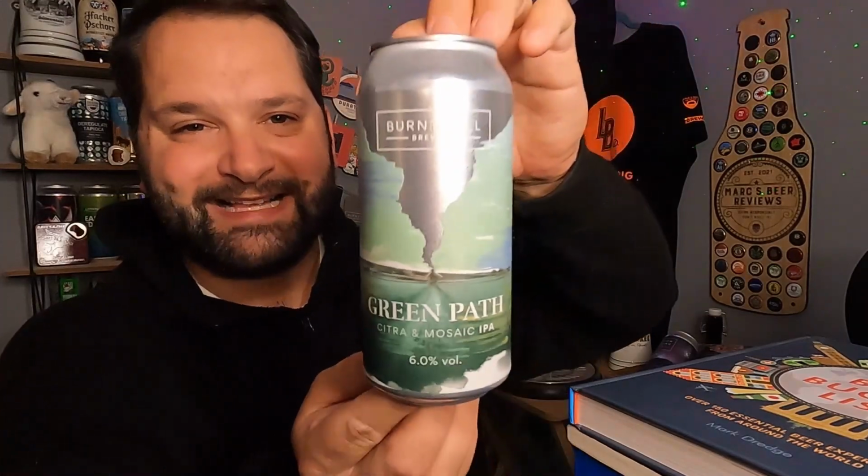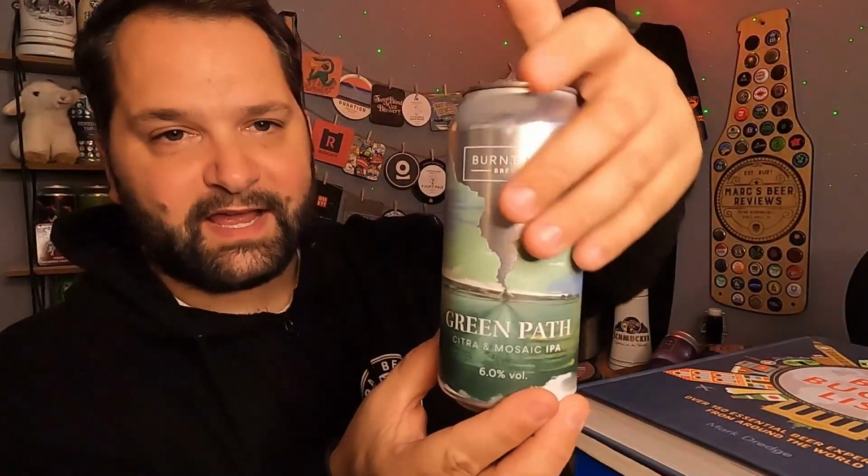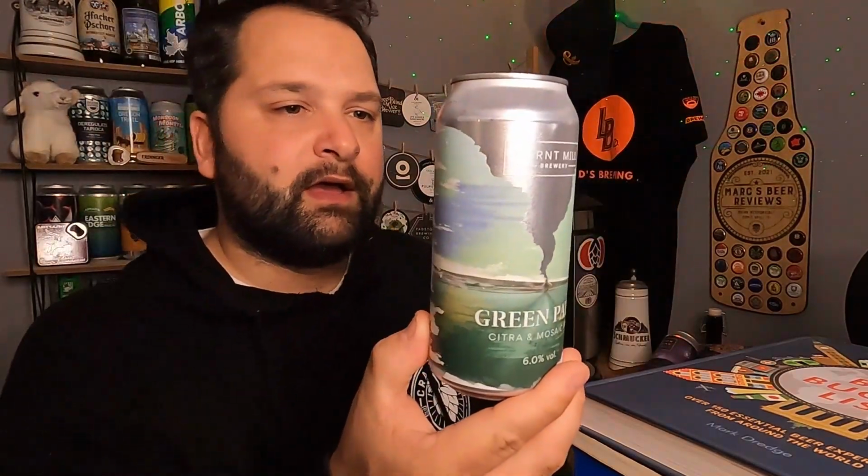Now, the only thing I can think of, and I believe I've had this beer in the past through twistedhops.co.uk, the bottle shop that I use regularly. It's from Burnt Mill. It's called Green Paths, and it's a Citra and Mosaic IPA at 6%. Classic Burnt Mill. They always go for this lovely landscape picture sort of wrap.